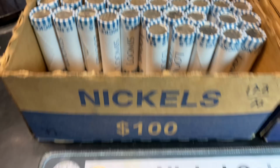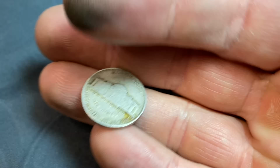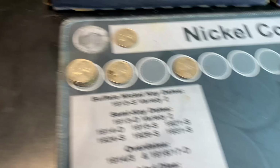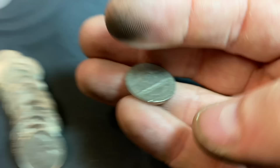Roll number 25. We've got a 1941 nickel this time, not a 1940. And it's a Philly. Yeah, pretty dinged up. And some gunk on it. Roll 30. Another 1940. This one is from Philadelphia.